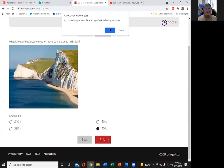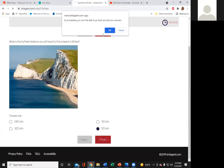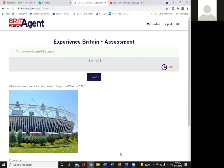Where's Harrods? Knightsbridge. Thank you. I've got to retake it again, I ran out of time. You have already passed this lesson. Okay, I hit the wrong button.